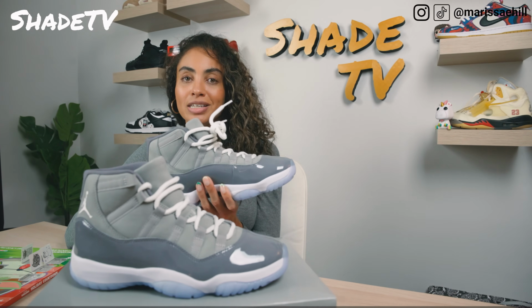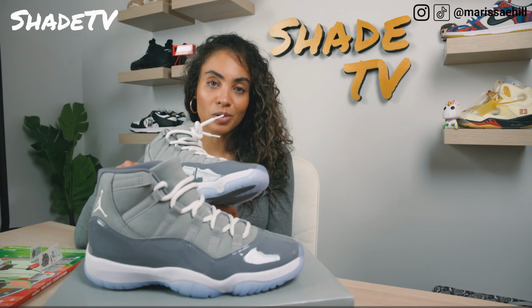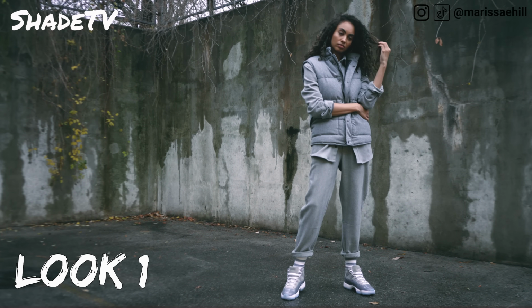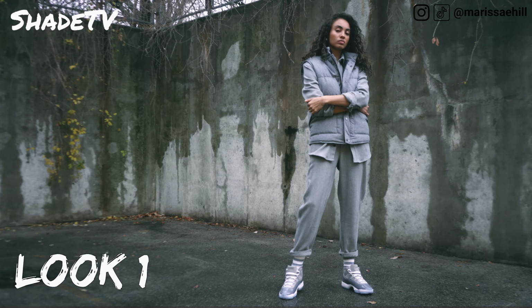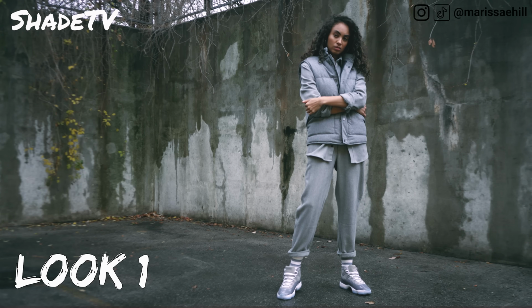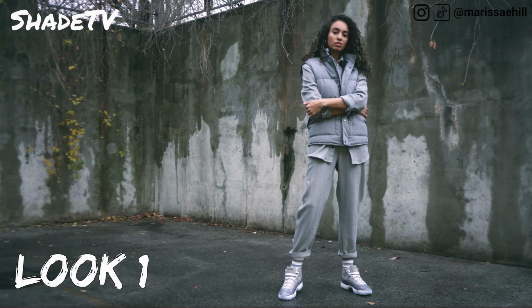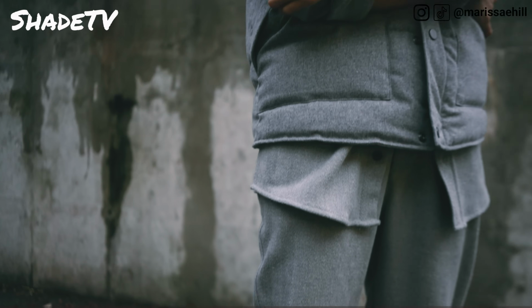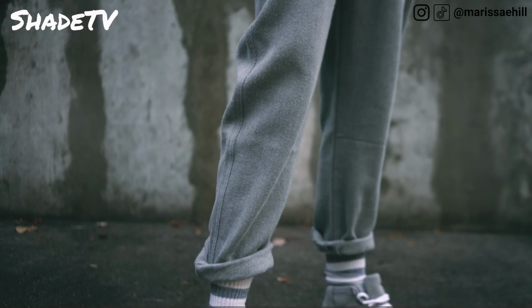So for the first look, I decided to rock this with an all gray look. I wore some nice pleated trouser pants with a matching button down top, and then I paired that with a nice, simple quilted puffer vest. I think an all gray look really just makes this pop. I mean, it's a monochromatic look. You can't go wrong with all gray.